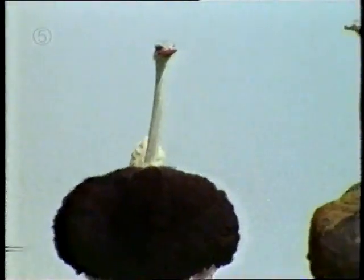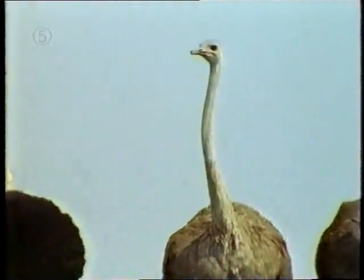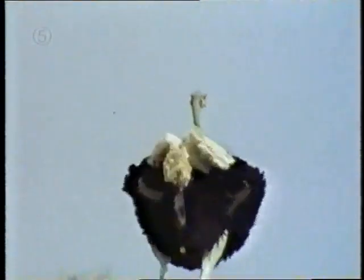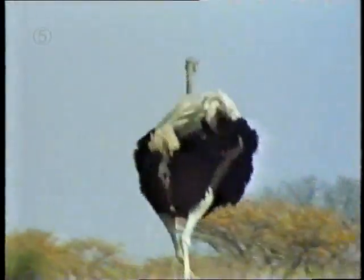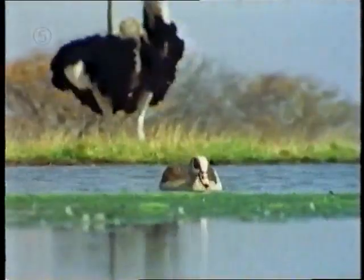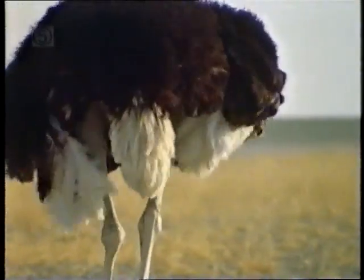The male's black and white colouring is highly conspicuous compared with the female's drab brown. The white tail and wing feathers are the ones used by the fashion trade and to make dusters. Farming ostriches for their feathers has probably saved the birds from being hunted to extinction in the wild.